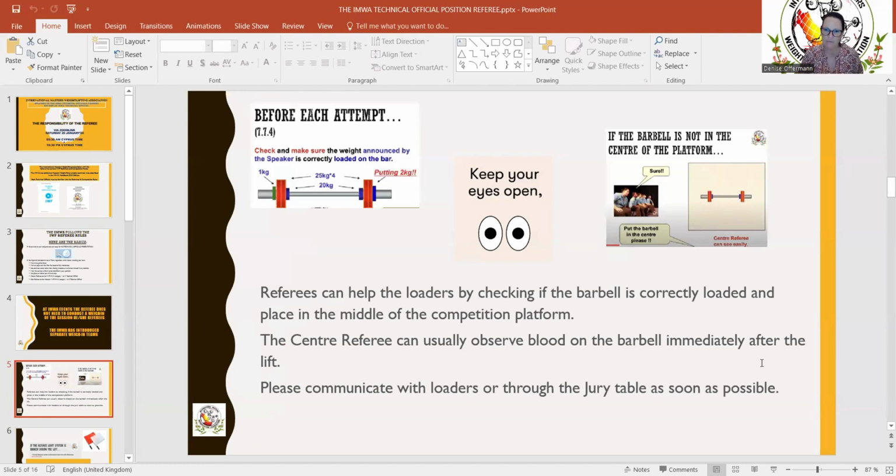Now, the center referee and also the side referees, before you referee any attempt, you also have another assignment, another responsibility. Referees can help the loaders by checking if the barbell is correctly loaded on both sides, and is also placed in the middle of the competition platform.